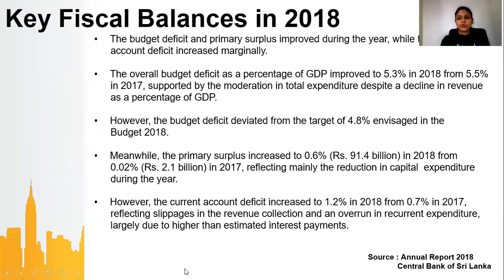Key fiscal balances in 2018. The budget deficit and primary surplus improved during the year, while the current account deficit increased marginally. The overall budget deficit as a percentage of GDP improved to 5.3% in 2018 from 5.5% in 2017, supported by the moderation of total expenditure despite a decline in revenue as a percentage of GDP. However, the budget deficit deviated from the target of 4.8% envisaged in the budget 2018.